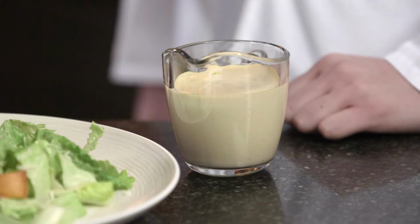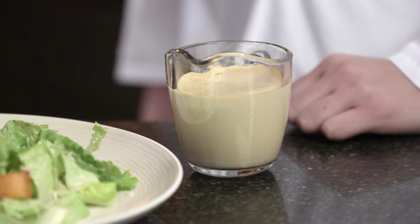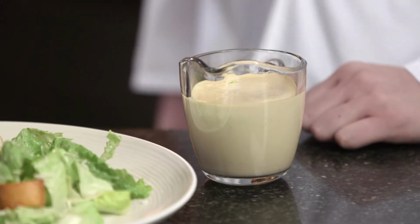Right, and we were actually really mindful of that when formulating. So we used the less sodium soy sauce at a threshold level of about 5%, so you get all of the flavor without recognizing it as soy sauce. Also, I can't see it. It, in fact, looks like a classic Caesar dressing in color.